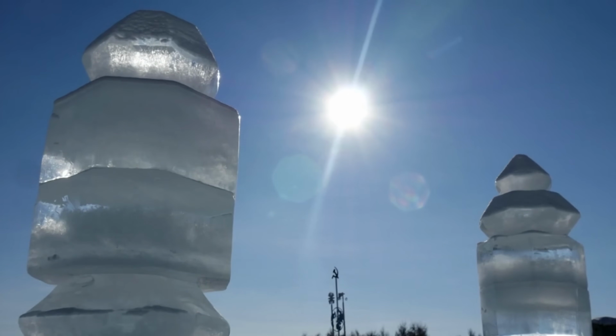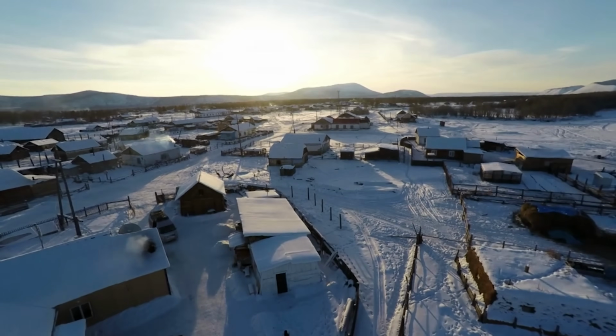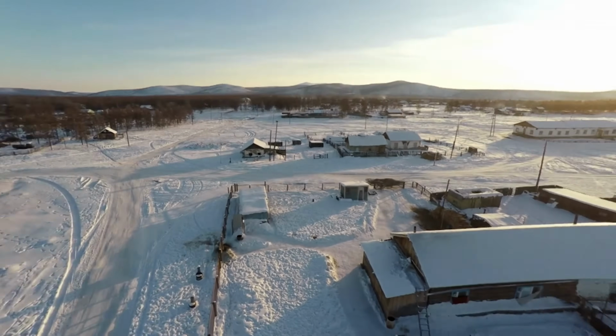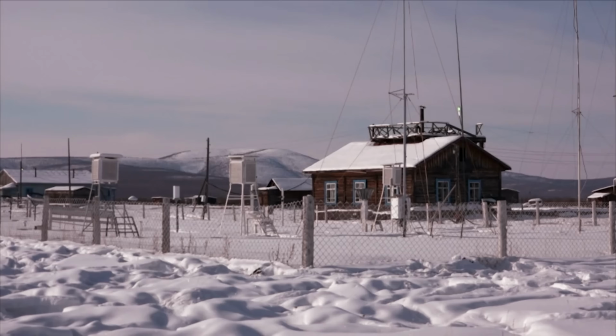So what is it about this place in particular that makes it so cold? The main reason is that Omyakon sits in a valley. The cold air is trapped by these mountains, and it just sits there and pools. Beautiful blue sky, but bone-chillingly cold. But not as cold as expected.